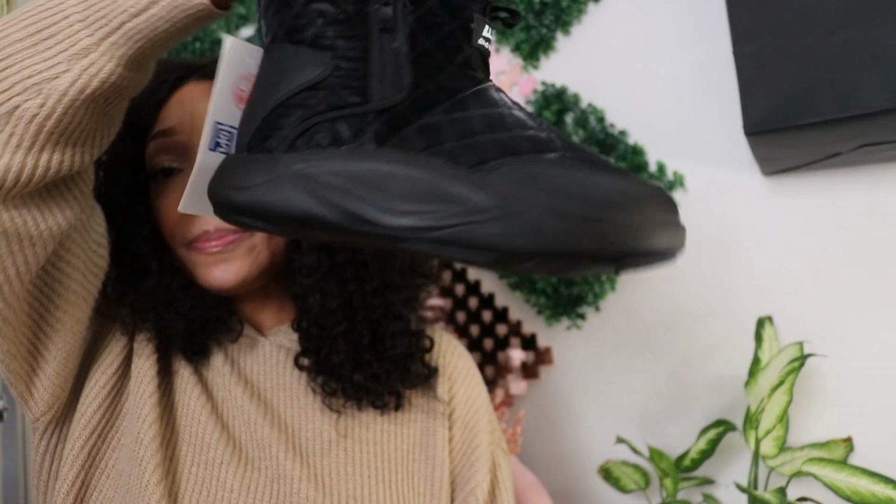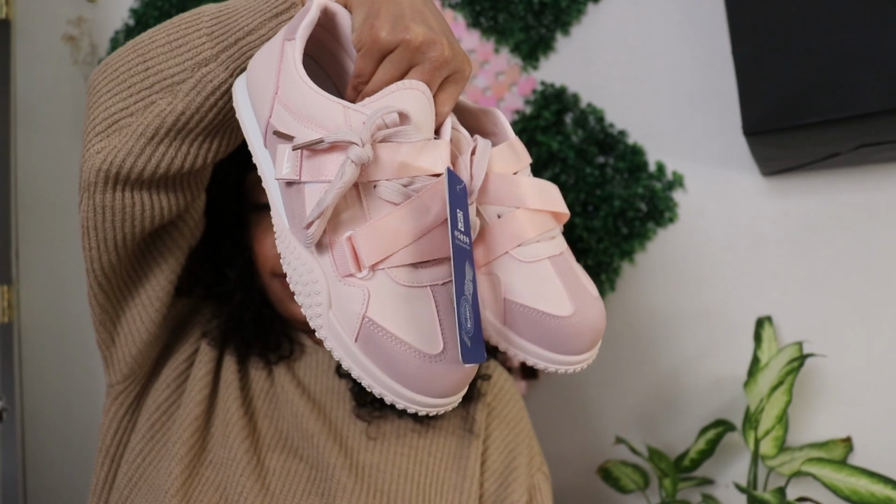Definitely perfect to run errands and really just get your day started. And they are at such a great price point. They have them in a different color, I believe, as well, but I went with the black. I feel like it's super sexy. Something that you can throw on and change up as need be.